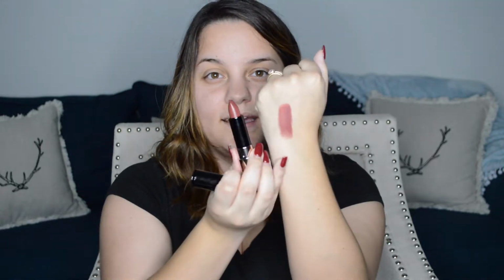It looks a lot lighter on camera, but it's this dark mauvey shade right here, and I'm really excited to try that. So we will definitely be trying a look that we can incorporate this shade in.